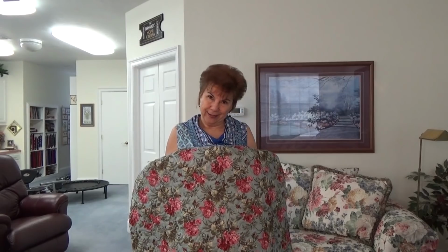Okay, now this is heavy. I don't even know if I can hold the whole thing up. This is the back of it. This is a pattern from what was formerly Craftsy, and now it's Blueprint. And I don't remember the lady's name, and I don't remember what the quilt is called. But it doesn't really matter because you can't get it anymore. The fabric is all gone.